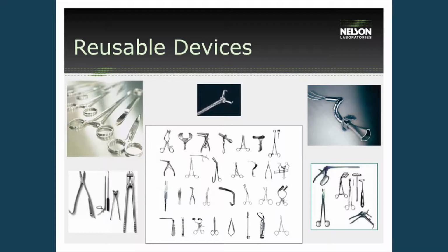So obviously, as technology continues to advance, we are seeing an increase in the complexity of reusable medical devices. Along with that complexity in devices, we are unfortunately also seeing increased difficulty in the ability to reprocess, clean, disinfect, and sterilize these devices in a hospital setting. Because of this, there's a lot of scrutiny right now in the industry.